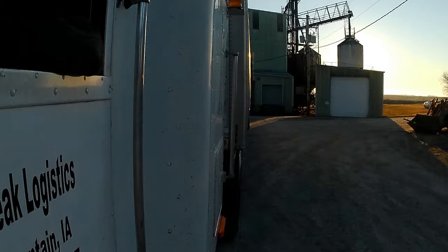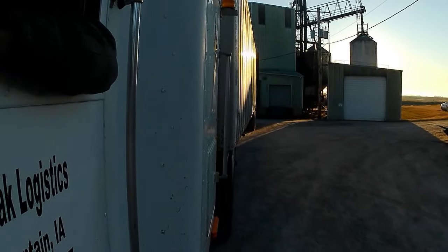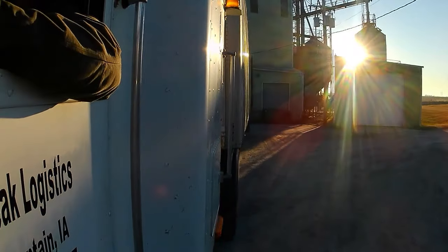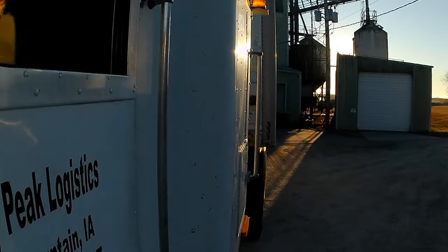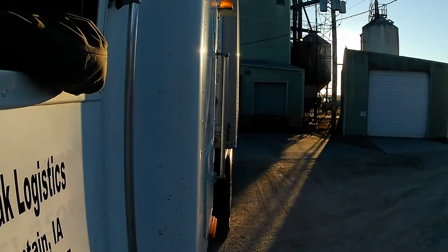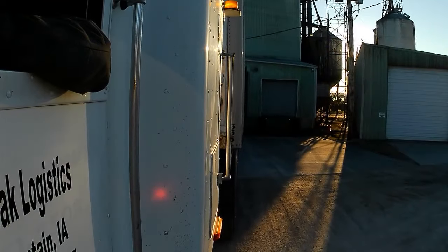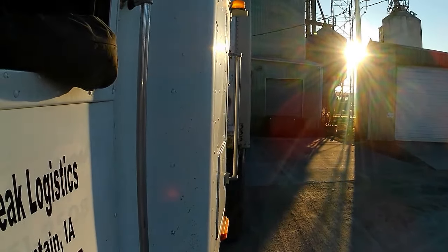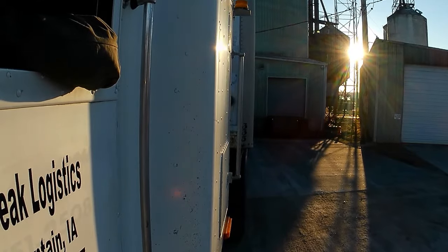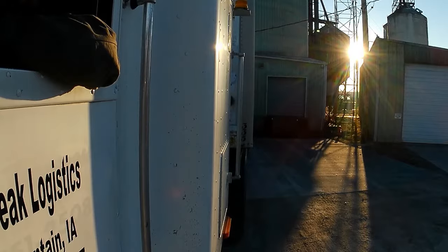Alright, let's see if we can get this in here. We're a little crooked right now. We're gonna try to change that. This place, it's a little hard to see exactly where square is. Now I'm gonna cut it back and see if I can. That might be it. Let's see what happens. Easing back in here. It's downhill, so I don't want to. I think we're in there.